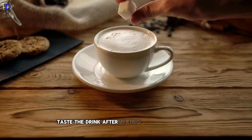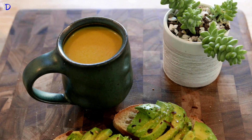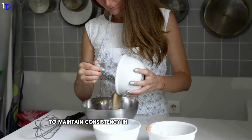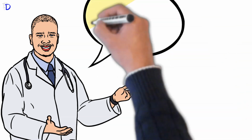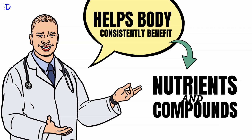Taste the drink after mixing all the ingredients and adjust the amount of honey or cocoa to suit your preference. If the drink is too spicy, reduce the amount of cayenne pepper slightly. Prepare the drink in the same way each time to maintain consistency in flavor and effectiveness. For the best results, consume this drink once a day. Regular intake helps your body consistently benefit from the nutrients and compounds in the ingredients.